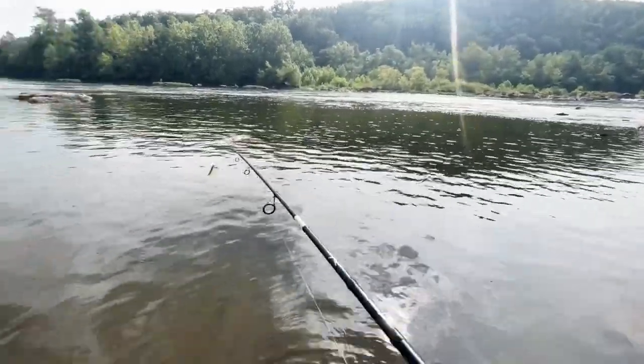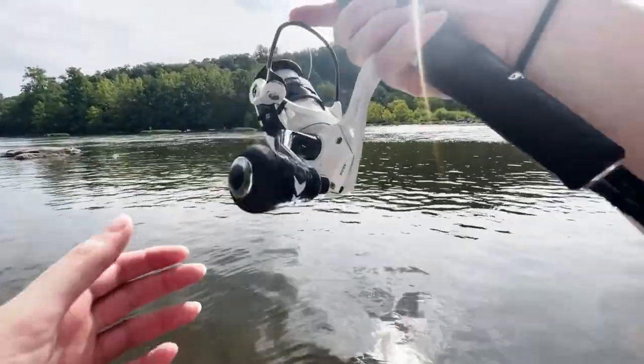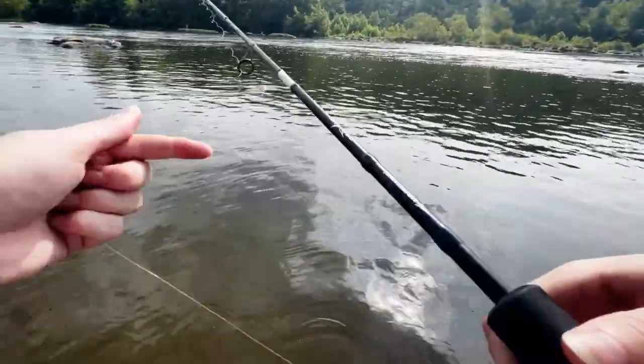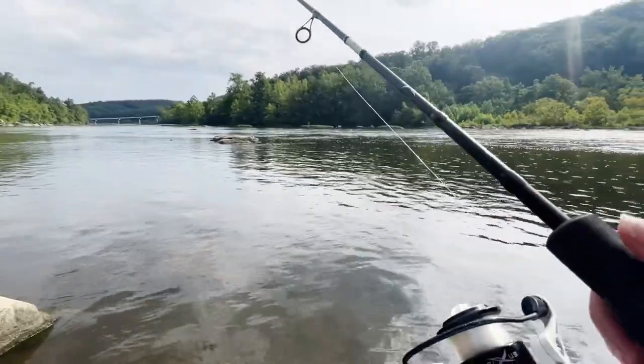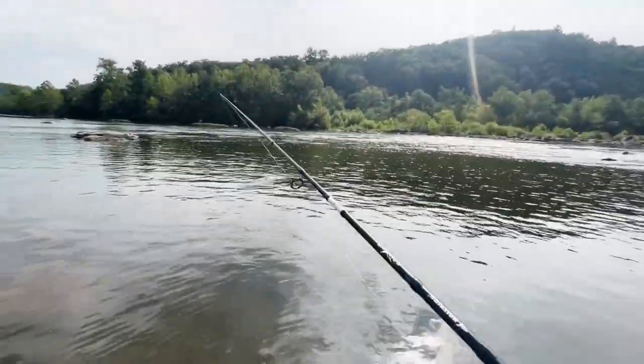All right, guys, one more cast right here and then we're going to head back that way. It does look like it was just a little drizzle for a second and the sun's back out already, so that did not take long. It's enough to cool us off a little bit. Gosh, though, if we could get over there, guys, it would be a game changer.